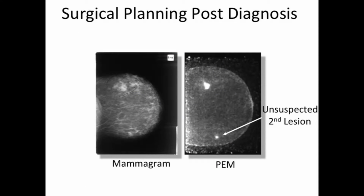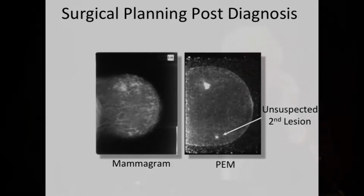On the mammogram you see here on the left, the PET mammogram not only shows the index lesion, but also shows the unsuspected second lesion in the breast. I wonder sometimes when in the past we operated on patients with disease we thought was unifocal, we removed it, and 2 or 3 years later the patient had a recurrence. I'm not so sure it's a recurrence. I think maybe it was an unrecognized additional breast cancer at the time, which became manifest over the next few years.